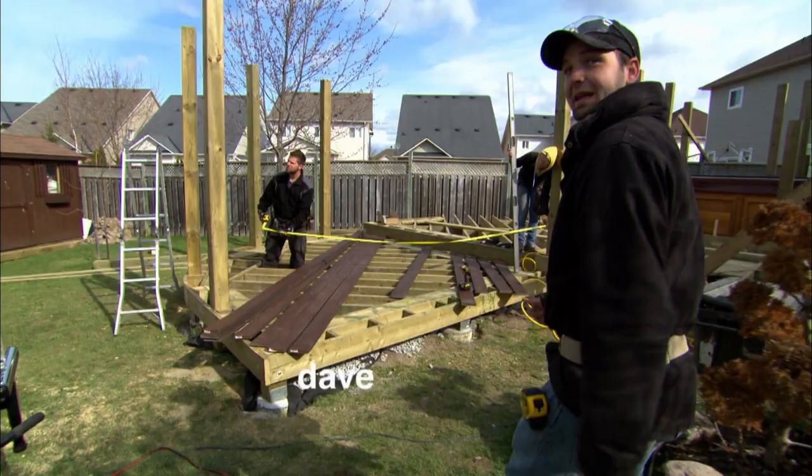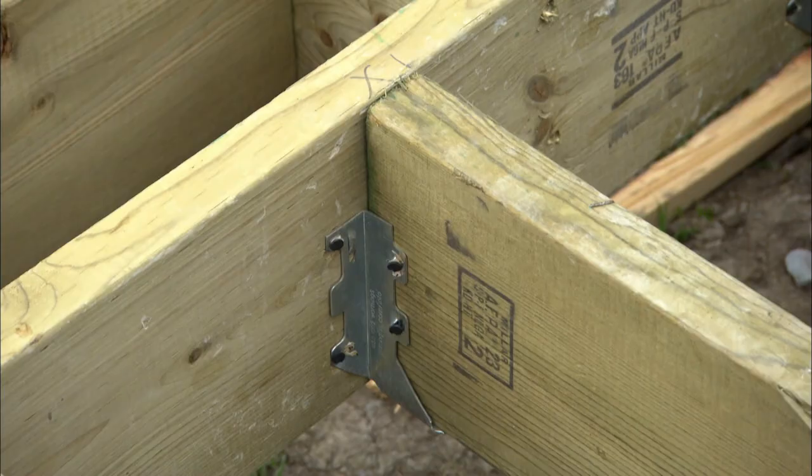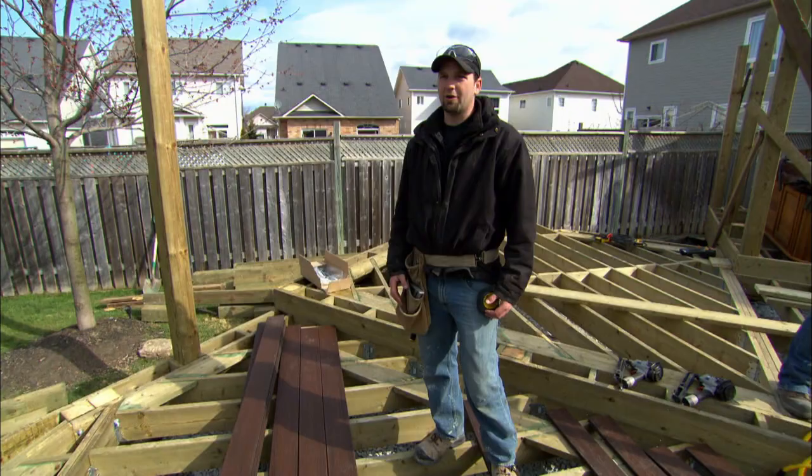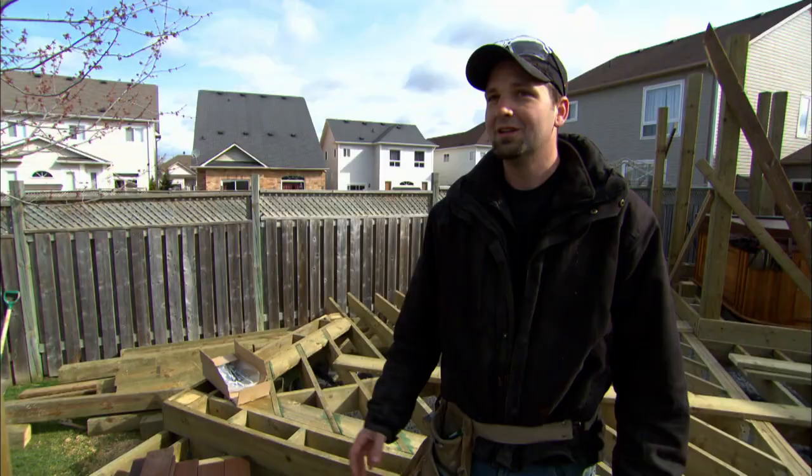All right, we got a big day ahead of ourselves today. As you can see, we got lots of framing already done. The joists are in, they're hung. Unfortunately, we don't have Paul with us today. He's in the office working on designs, but we're gonna plug away without him and get this decking done. So, gonna be a great day.